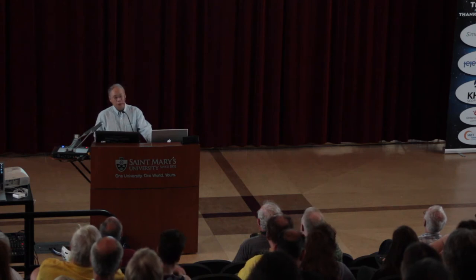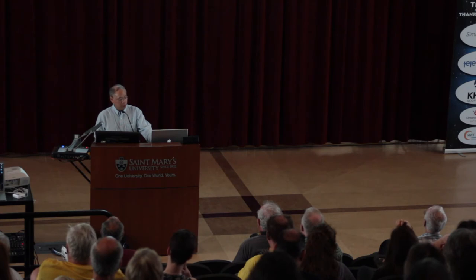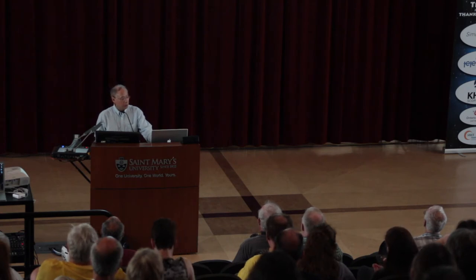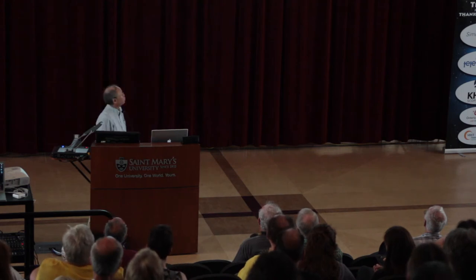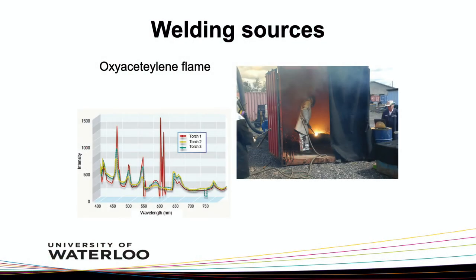Now, the welding sources that we've used in the past as the basis for standards really come in two different varieties. Okay, so here's one of them. This is a thermal lance. It's basically a very souped-up oxyacetylene torch. And you can see me there over on the side with my computer measuring the radiation coming off of this baby. This is the kind of thing they use to cut the slag out of the coke ovens and the steel factories.